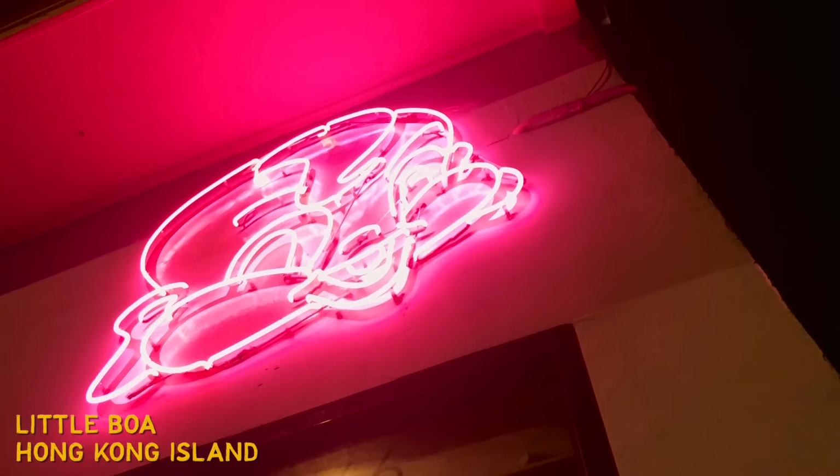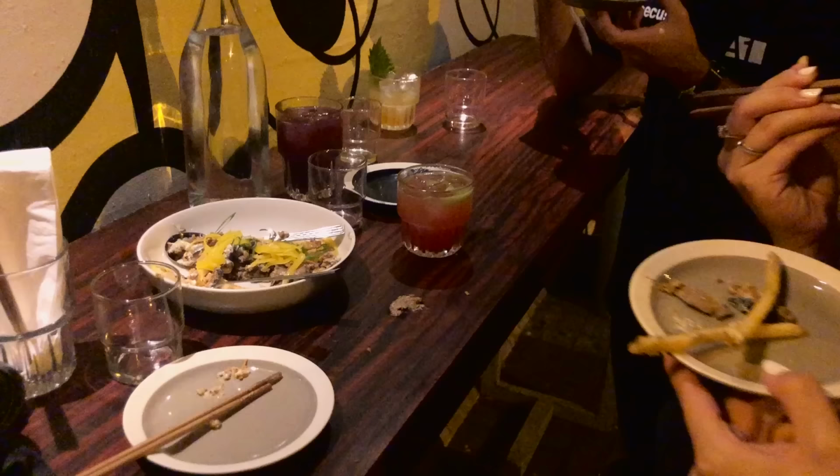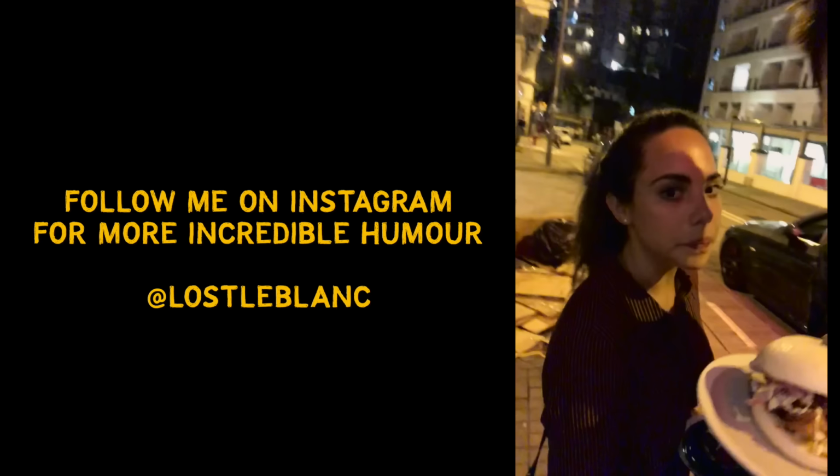The last one I want to share with you is Little Bao. And if you've never had a bao before, it is a Chinese style bun with pork inside, sometimes chicken. With that being said, it wasn't my favorite meal just because I'm not that big on baos. But if you're looking to experience something new, hip, and trendy, check out Little Bao. What do you call a rapper that just had an incredible bao? Bao wow.